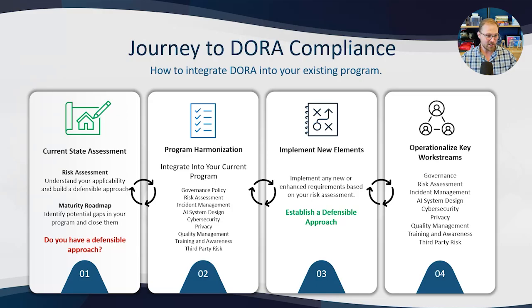So bottom line is, take a screenshot of this. Maybe this will give you some words if you want to go back and present it to your team and say, hey, look, this is how we want to integrate new frameworks on a go-forward basis. This will give you some language to think through that.